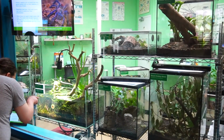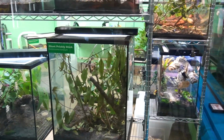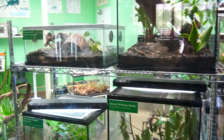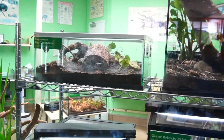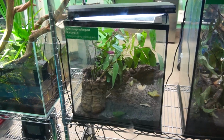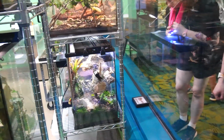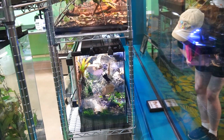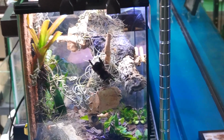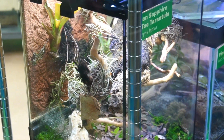They also have this display of invertebrates, including like the giant walking sticks, like the prickly stick. They have a red tarantula. A lot of these are hard to see. They are in these enclosures, but you can't really see them. However, they do have this display here. Oh, here we go. If you're afraid of spiders, look away now, because there's one right there. That's called an Amazon sapphire pink toe tarantula.